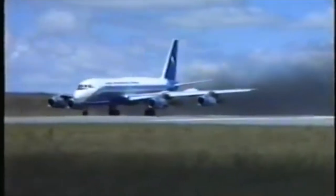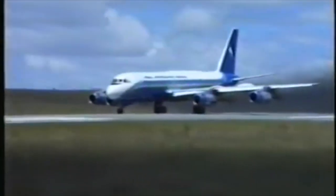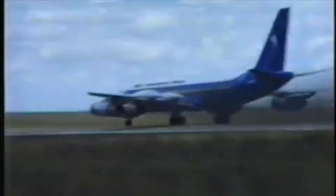The story of the Convair 990 begins in the late 1950s, a time when jet travel was still in its infancy. Airlines were eager to embrace the speed and efficiency of jet aircraft, and manufacturers were racing to meet the demand. Convair, a relatively small player at the time compared to Boeing or Douglas, saw an opportunity to carve out a place by building the fastest jetliner in the sky.